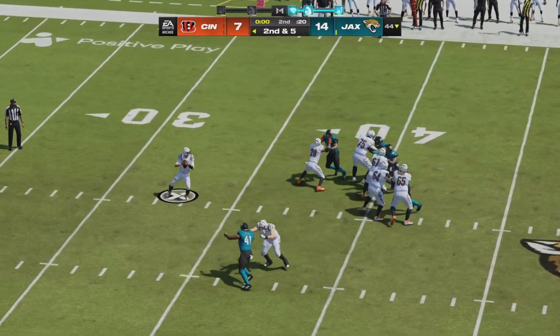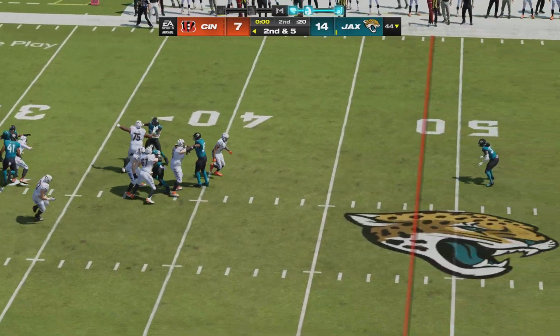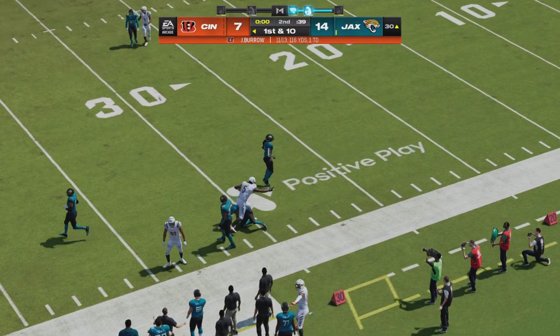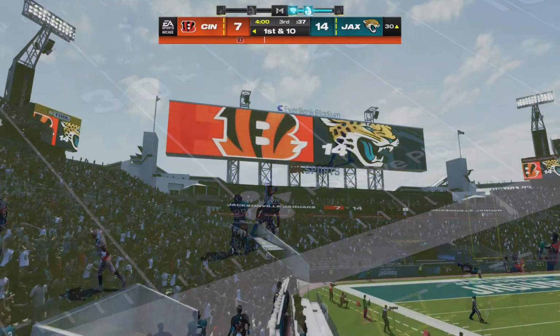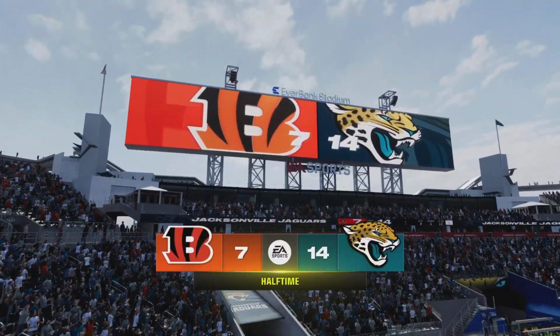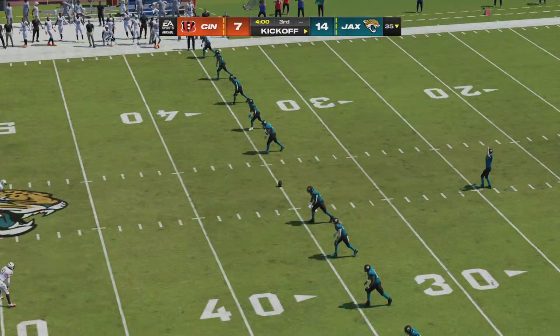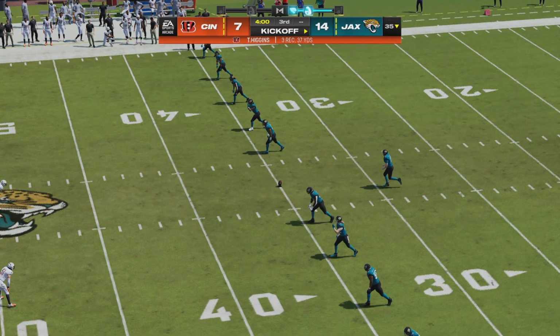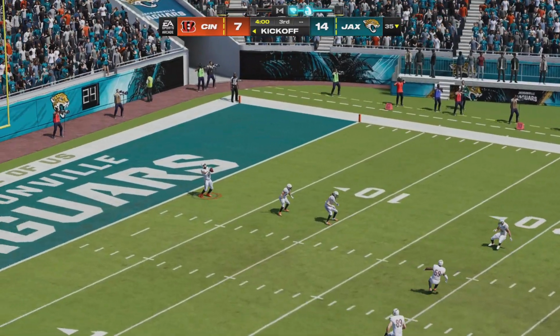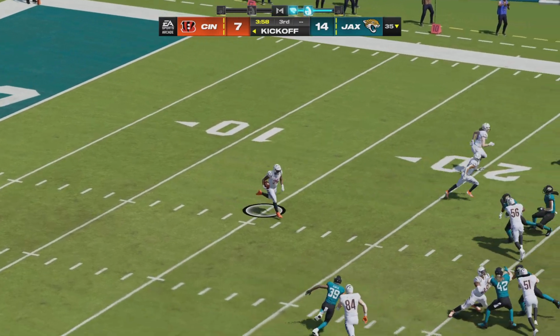Final play of the half for Burrow and company. And that's going to be caught, T. Higgins. And he's going to have another first down as the tackle's made at the Jaguars 30. So we hit the halftime break here in Jacksonville with the Jags on top, as we now go downstate to Orlando and check in with Jonathan Coachman with our EA Sports Halftime Report.